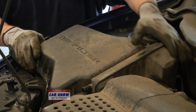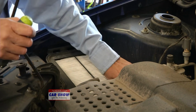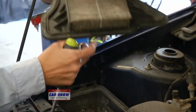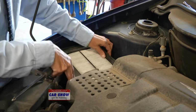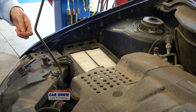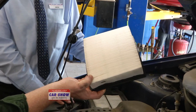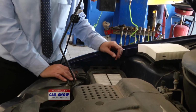Air filter's important. It may look nice and clean on the outside, but you're going to want to pull that out and take a good inspection. We see in this case it's doing what it's supposed to do, absolutely filtering out what it needs to. Clogged air filters don't do so well for your fuel mileage or for your engine. As opposed to a fresh, clean one there. So you can see the difference. You definitely want to get that replaced before you take any type of road trip.